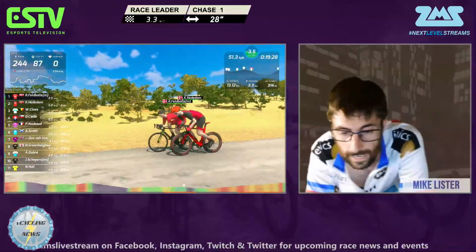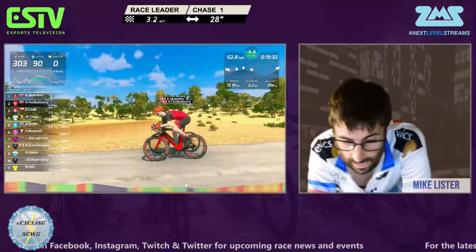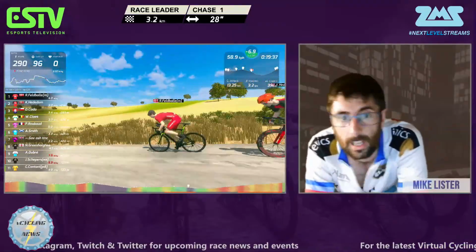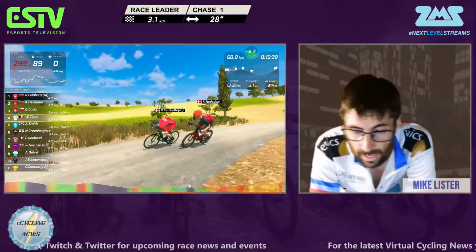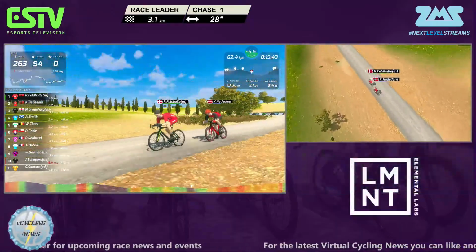Back with the front group here of Rasmus Feldball and Kasper Hedam, just coming down the last descent. They've opened up a substantial gap on the rest of the field. It's looking like 28 seconds back to the rest of the field.